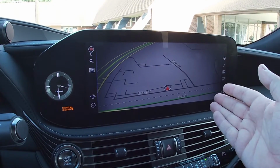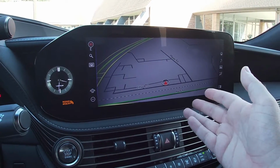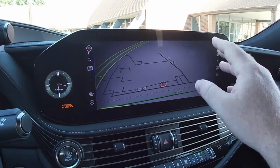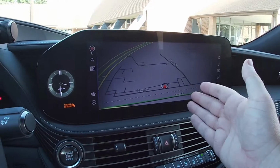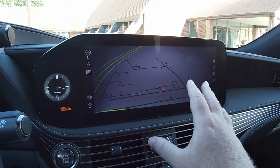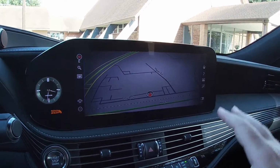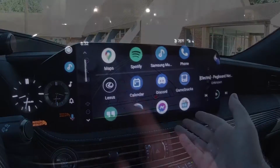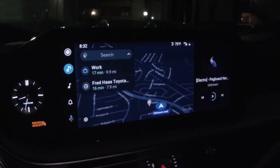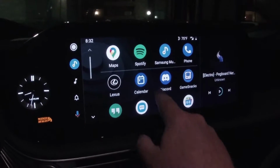I know Toyota recently introduced the new highlight system with vehicles like the new Toyota Tundra. I would have loved to have seen that system in here, but this, along with the aging Lexus remote touch interface, it's just technology that Lexus needs to take out of this car and put something brand new back in it. Now, I'm sure they're working on that, but I would rather use the other ancillaries, Android Auto, Apple CarPlay, even Amazon Alexa. I would rather use any of those than use this system right here.